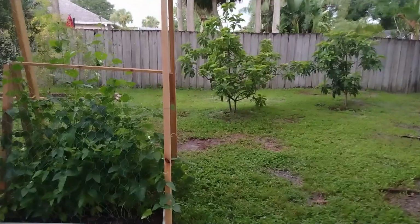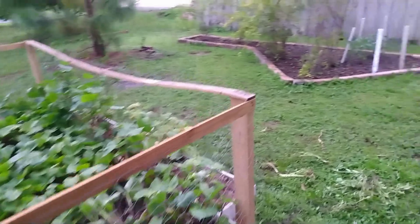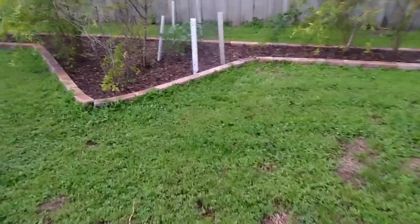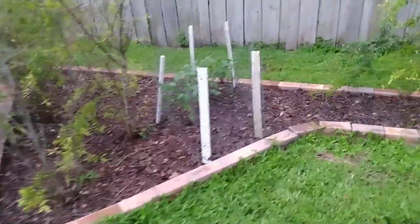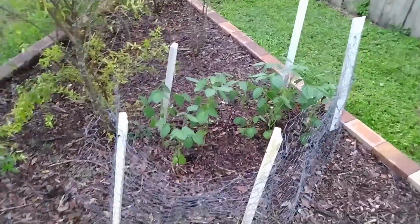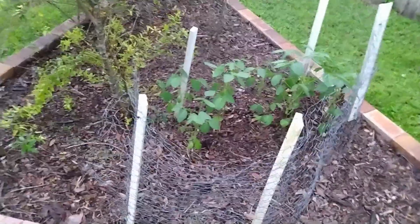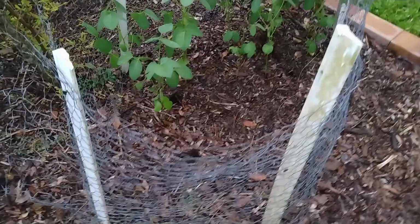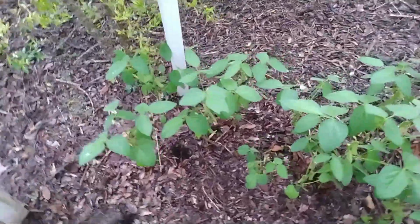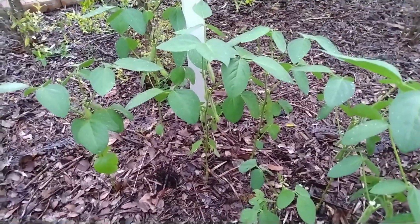Today is August the 18th, 2023. And we're going for the edamame plants. Now, this is the first year we've been able to grow them in a contained area, basically where they're protected by the cage, in some really good soil. But look, they are producing.